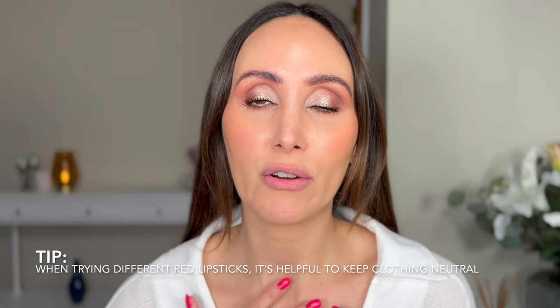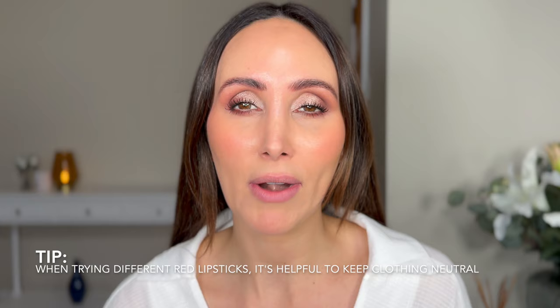Before we get started, I would suggest keeping everything quite simple. It's why I've worn a really plain white shirt today, very minimal jewellery. I don't want it to detract or take away from the colour that we're focusing on. So that would just be a little tip. Just keep things quite minimal.